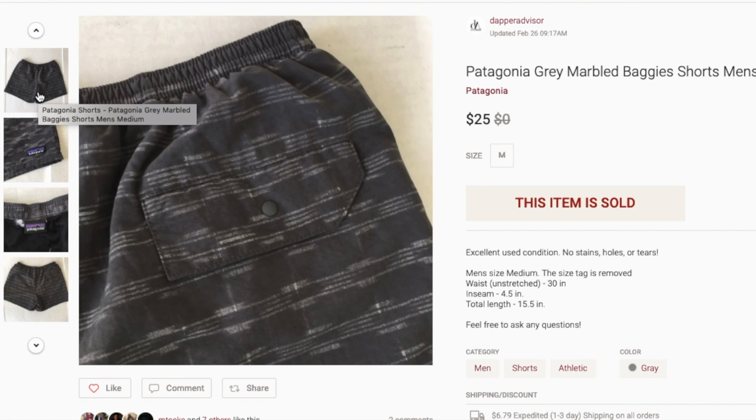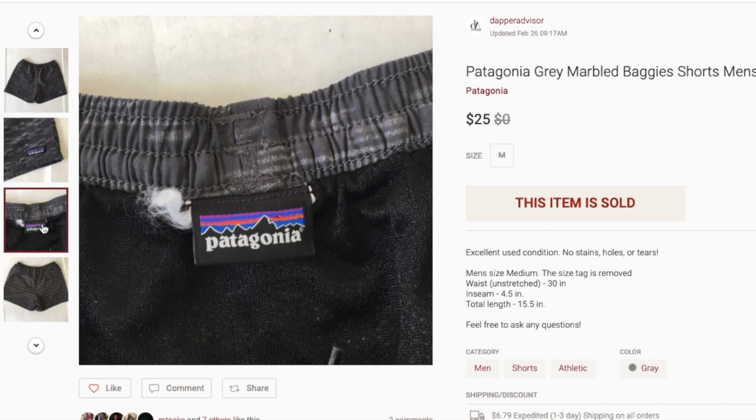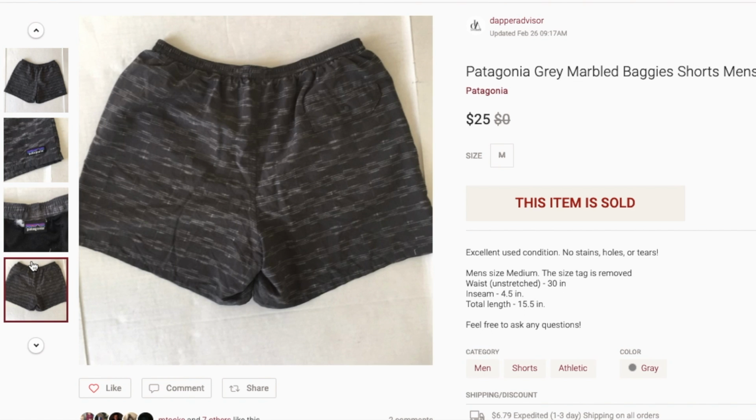But I definitely just wanted to include the measurements as well, just to ensure the buyer's confidence. And it ended up selling within a couple of days. I had it listed for $29 and it sold for $25, so I was happy about that.